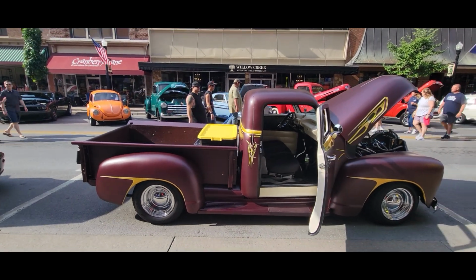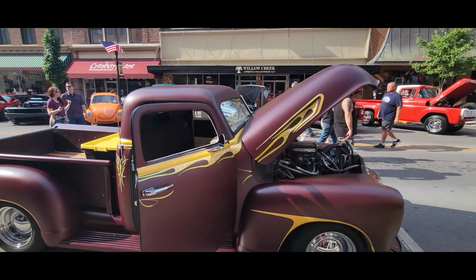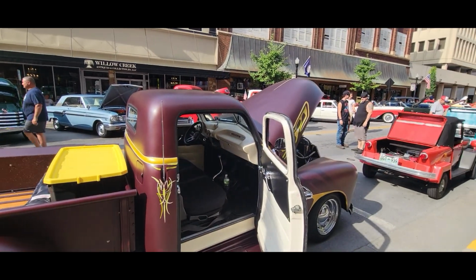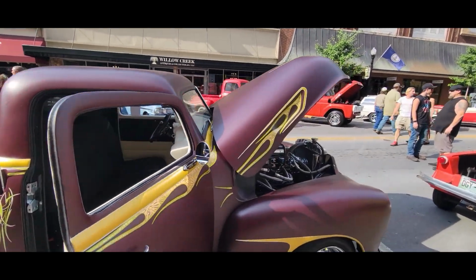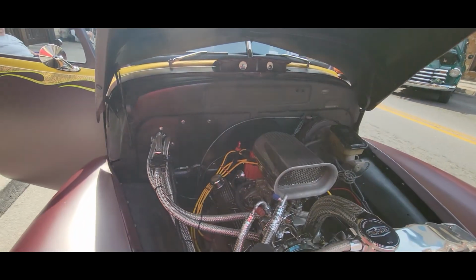What year is this here? 49 Chevrolet. All right. You got a name for it? I know you got a name for it. No. Johnny, hey, she said Johnny Cash. All right. Look at that there, man. That's slick.